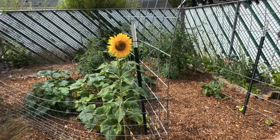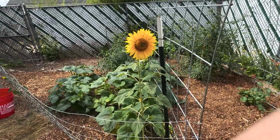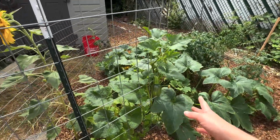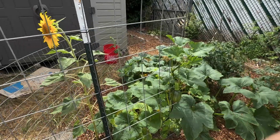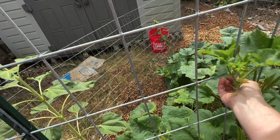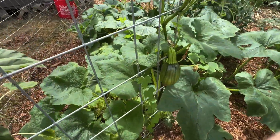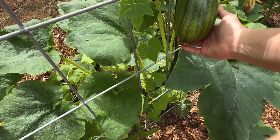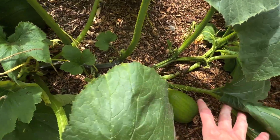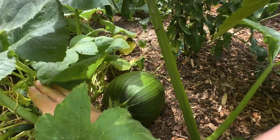Look at this radiant sunflower right here. This is from the bird seed that I had thrown out, and it's just so beautiful and perfect. We've got some fun surprises over here. So this is growing up the trellis here, I'll put that there. It'll stay in place. I'll let it grow just a little bit taller, but check this out. There is a hay pumpkin hanging off the side right there. And not to mention, I've got this big old guy here, and check out this one underneath here. It's doing so good.